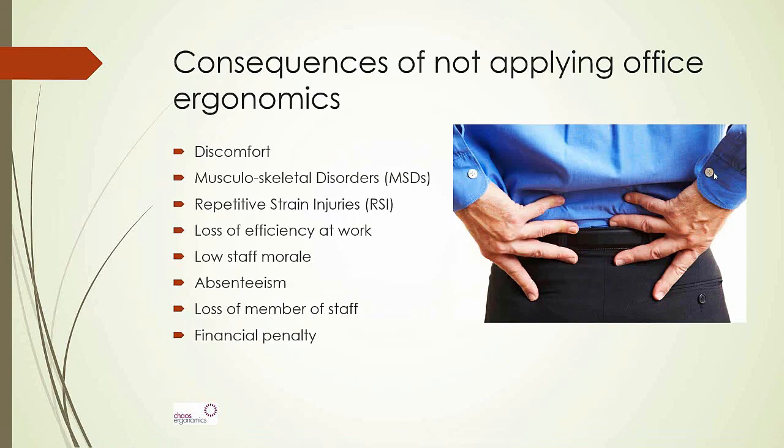Now, the consequences for your organization if there's no program of ergonomics in place: not only will your colleagues feel discomfort through the day, as we've covered, they'll have MSDs, RSI, and there'll be a loss of efficiency at work. It could be low staff morale, absenteeism, people going off with bad backs. The cost of that is huge, and I'll come to that in a moment.